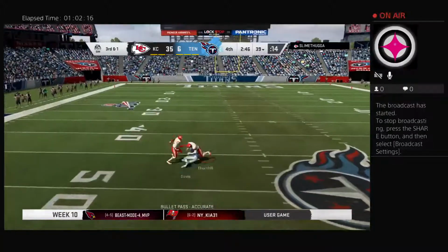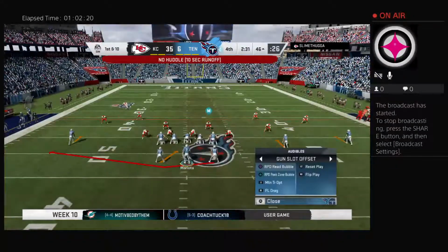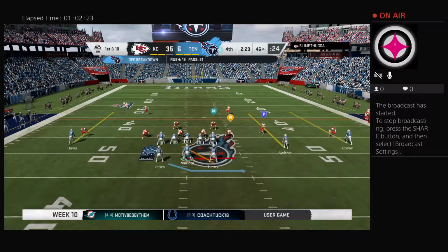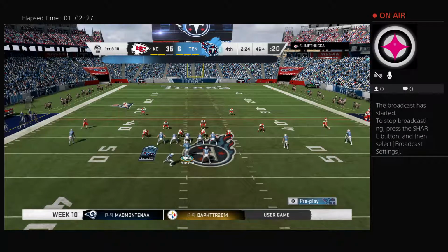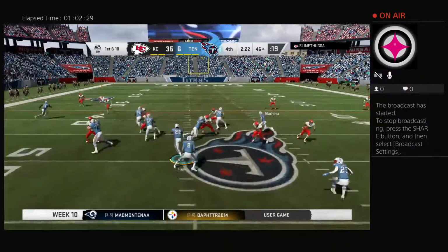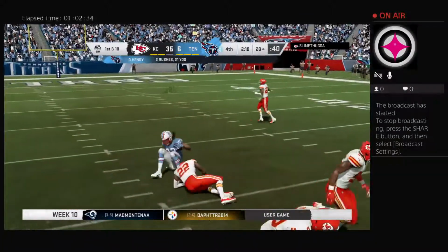Throwing is Mariota. And he's got a man, Corey Davis. A little surprise pays off on 3rd and 1. Pass instead of run gets him 15 yards. 1st and 10. A first down carry for Henry. And he's going to get this inside the 30.